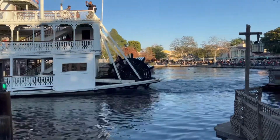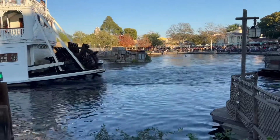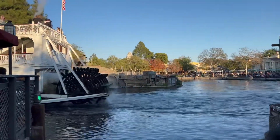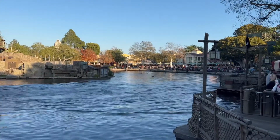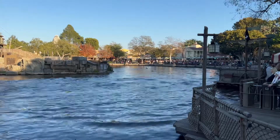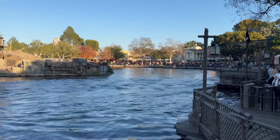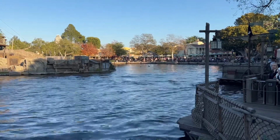Even Rise of the Resistance, during my trip here, has only had a high of 95 minutes, but mostly been 60 minutes. Of that 60, it took 35 minutes to get to the first pre-show, which is where they count the wait time, because that's where they took our wait time card. They gave us the wait time card to better track the wait time.